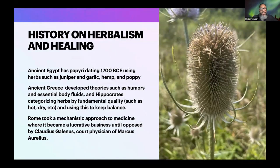All right, so I'm just going to speed through the history of herbalism and healing. I'll explain the pictures as we go. This is actually a picture of teasel. I was on a hike and I found teasel. It was calling to me. Some of you may be familiar with it, but it's most well known for disrupting a particular bacteria called Borrelia. The Borrelia bacteria is one of the causes of Lyme disease. It's carried by the deer tick.